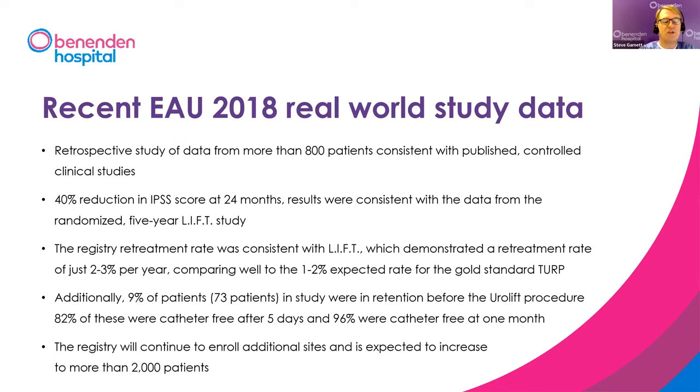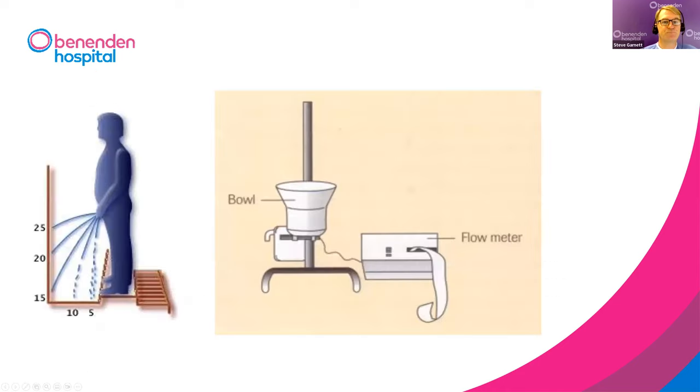And there have been further studies looking at the Urolift in the real world, so that means outside these tightly confined studies. And this shows, again, good ongoing reduction in symptoms and improvement. This has continued to show large numbers of patients now with ongoing good results.